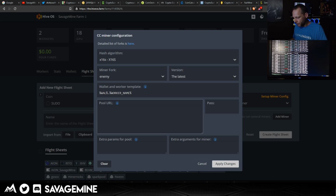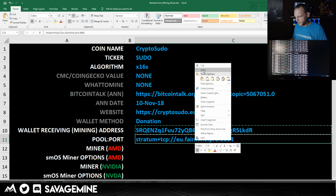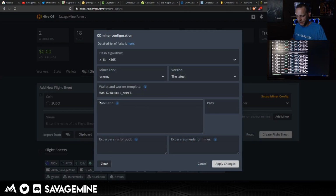And then for the pool URL, we're going to go back over here and grab it. We have to get the whole thing here because it's not included with HiveOS, the one that we want. So we just copy and paste that in there like that. Put an X for the password, most likely. This pool probably doesn't need a specific password, although a lot of them, you can do the C equals and then the coin ticker symbol just to get the pool to recognize it correctly.